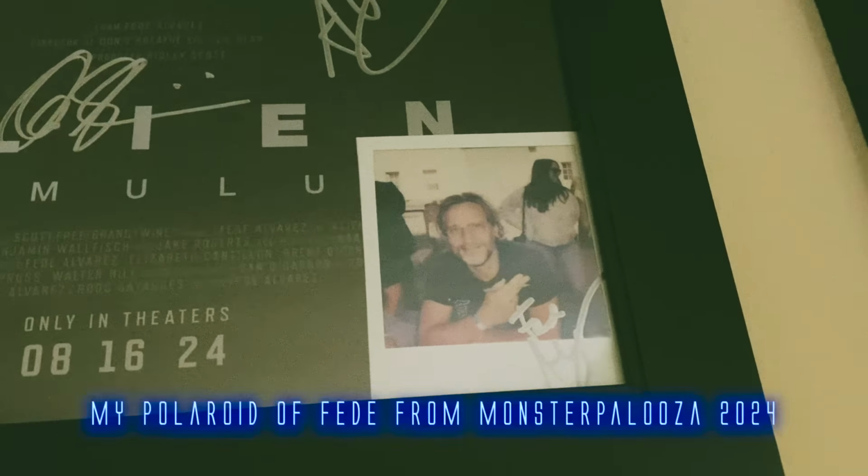Fede Alvarez is a master of horror. I really loved his Evil Dead remake, especially as a big super fan of the original Evil Dead series. I love me some Bruce Campbell. Fede really knows how to make an intense, visceral film that gets underneath your skin. So I've seen the early cuts of Alien Romulus and the final version now.